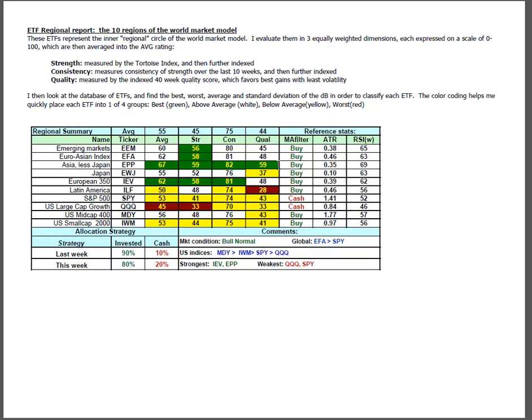ETF2 regional report. 8 of the 10 indexes are on a buy signal compared to their 4-month moving average. U.S. tech and large caps are the weakest areas. Globals are stronger than the U.S. Inside the U.S., it's mid caps, small caps, large caps, then tech. The two strongest are Europe and then Asia less Japan. The two weakest are U.S. tech and U.S. large caps.